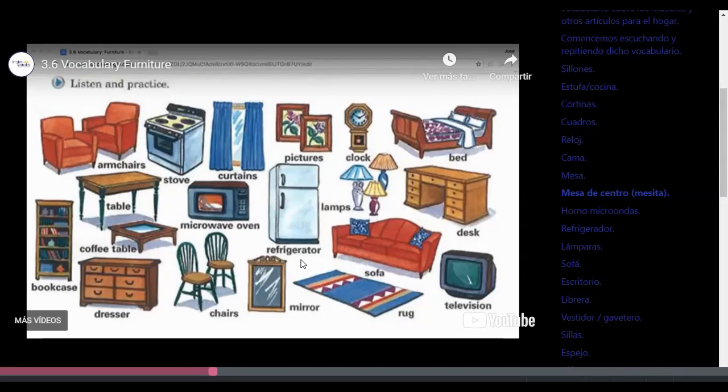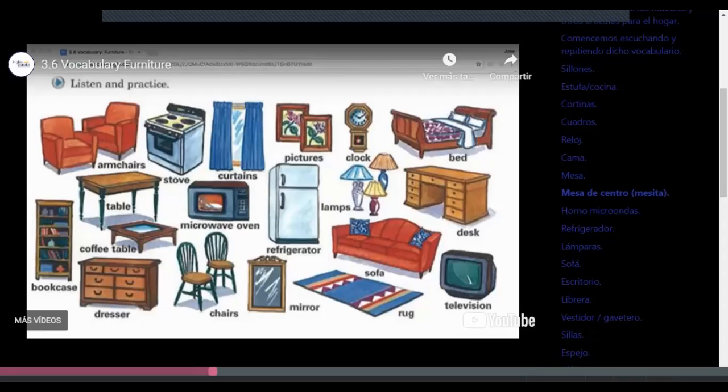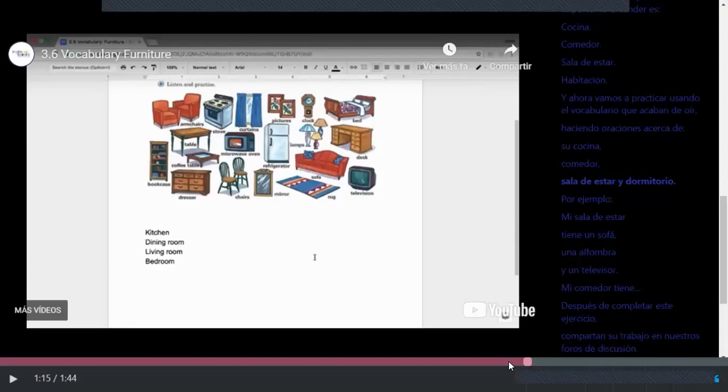Lamps. A ver, estábamos acá. Refrigerator. También pueden decirlo como fridge. Fridge. Okay. Y estas son como de una persona, ¿verdad? Armchairs. Armchair. Cerramos porque es el brazo, ¿verdad? Arm. Ponemos los brazos. Lips closed. Armchairs. Y acá, de dos o tres personas, sofa. Sofa. Acá, sillas normales, chairs. Chairs.